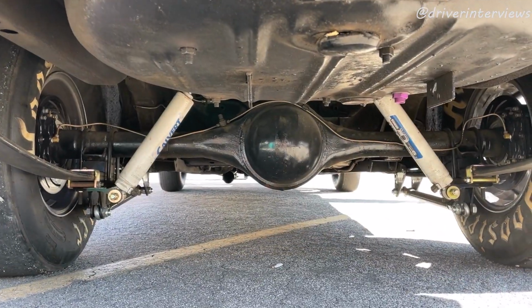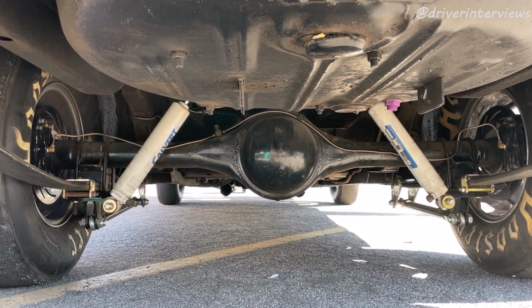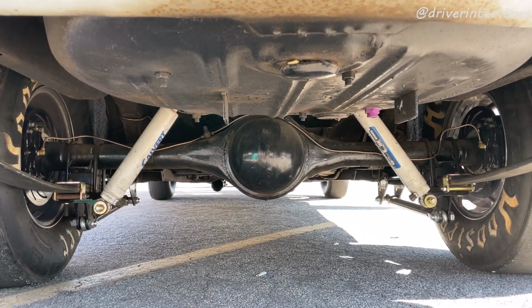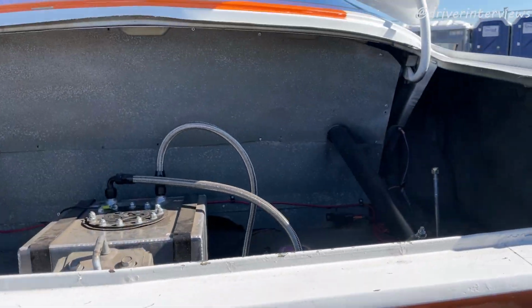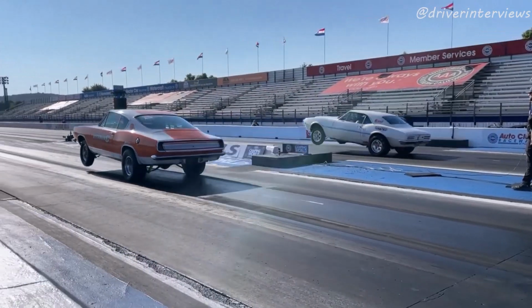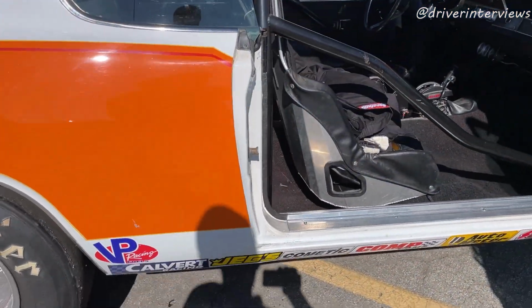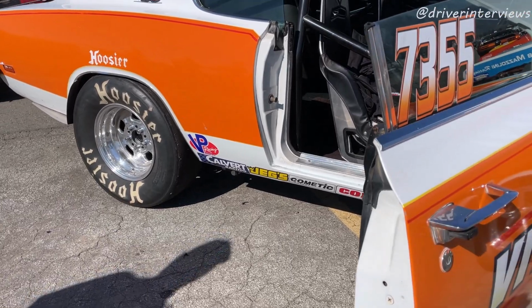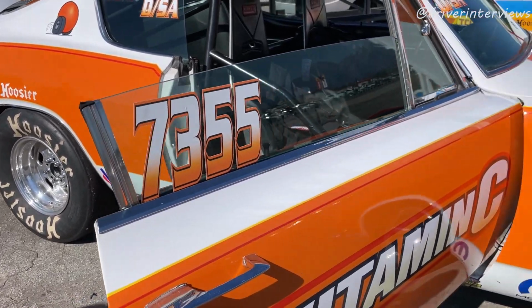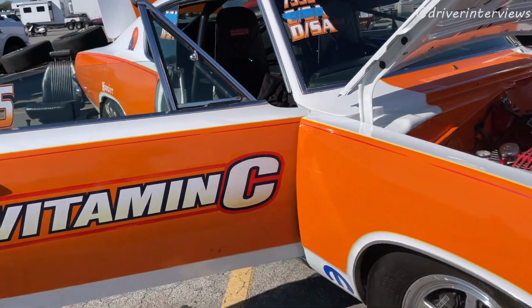Now in Stock Eliminator, the strict rules require you to run factory suspension, mounting points, and locations. How are you guys getting this thing to hook up? For the rear suspension, it's Caltrac, John Calvert. He's based out of Southern California also. 99% of the cars out here have them. I don't know too many guys that don't. You're right, I have seen his sticker on a lot of the cars out here, and his name, and those cars all seem to run very well. They launch good. Same with anything that says PMR on it, I've noticed.